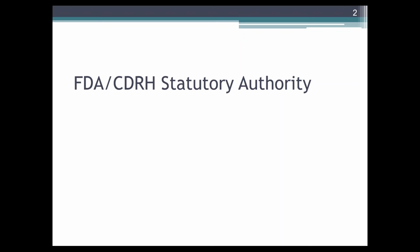And the same thing will happen with FDA, where a company will learn the endpoints that CMS wants, and they'll say to FDA, but why are you asking me for different endpoints? And again, it gets back to the point where both agencies have different statutory authorities, and when they evaluate a device, they have to evaluate it according to their respective statutory authorities. So I thought that we could just quickly go over what their statutory authorities are. So again, we're talking about FDA, CDRH, the Center for Devices.